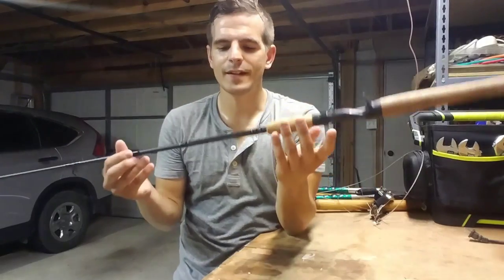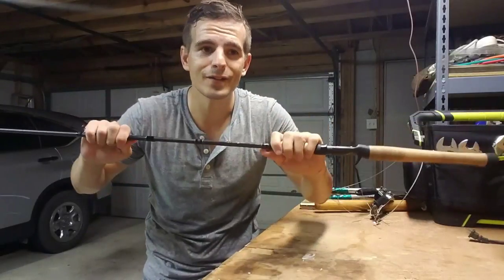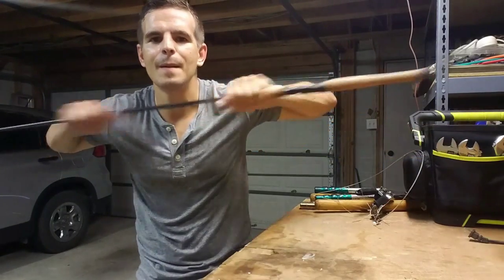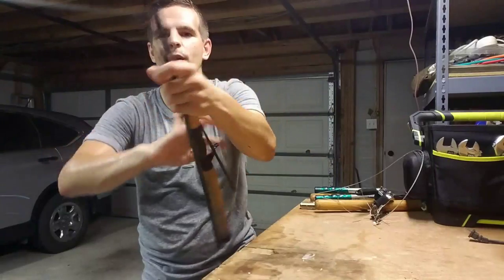The rod is fantastic for the angler on the move, the traveling angler. Don't like paying $200+ for your plane tickets anymore because you're trying to pack that over 50 inch package? Get yourself one of these three-piece rods.